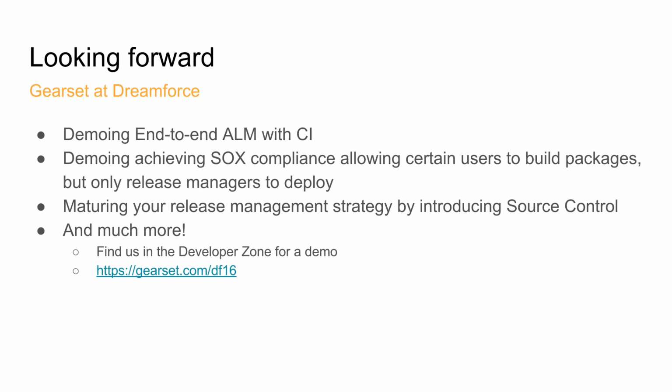We're also going to show you how to get towards SOX compliance and do things like have certain users be able to build packages, but only a release manager can actually deploy those changes to production. So the release manager can authenticate the actual production org and then give just certain users read-only access so they can do comparisons and see how their dev environment differs from production, but never be able to modify or deploy to production. So that's all coming at Dreamforce.